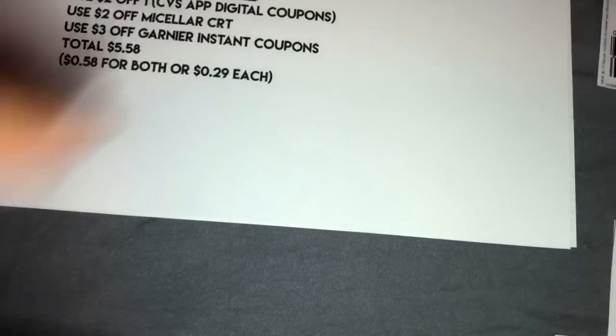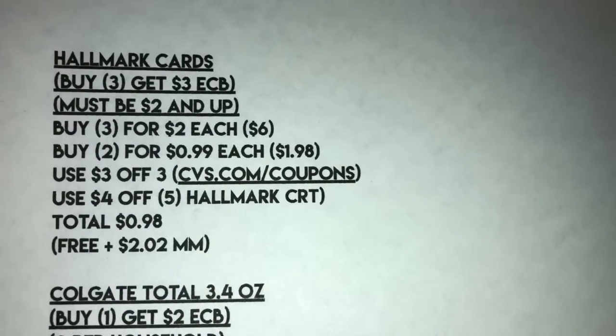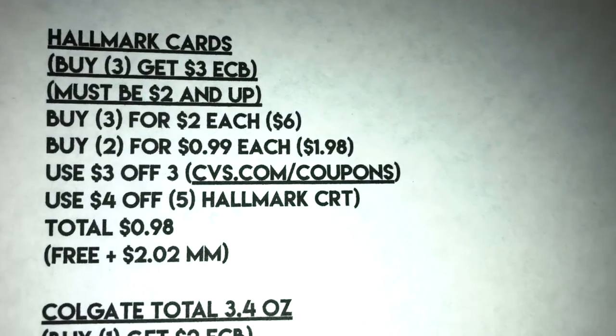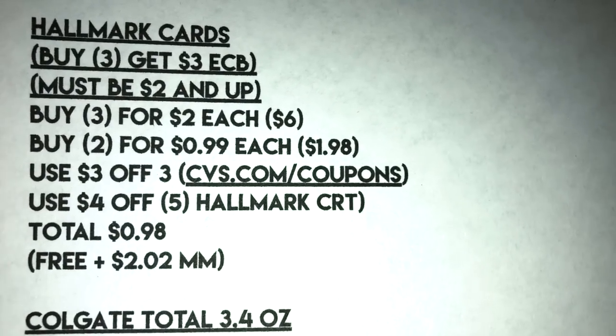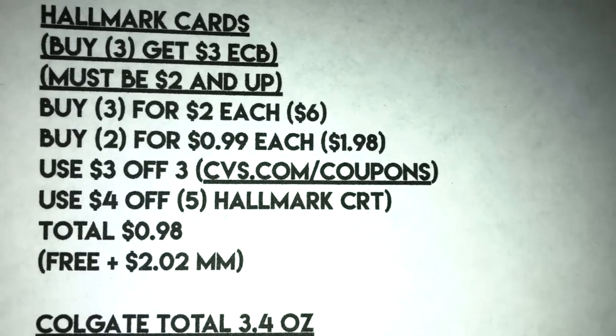Okay, so the next deal is going to be on Hallmark cards. So these are going to be on promotion. Buy 3, get a $3 extra buck. And you must pick up the ones that are $2 and up. So I'm going to pick up 3 of them for $2 each, making them $6. And then I'm going to grab another 2 for 99 cents each, making them $1.98.